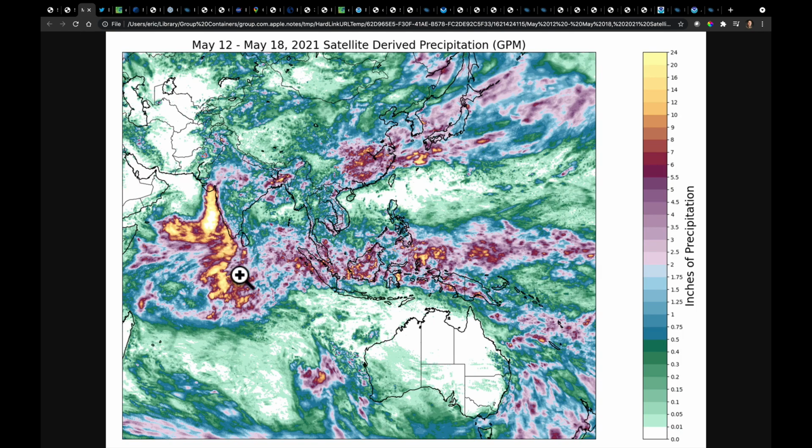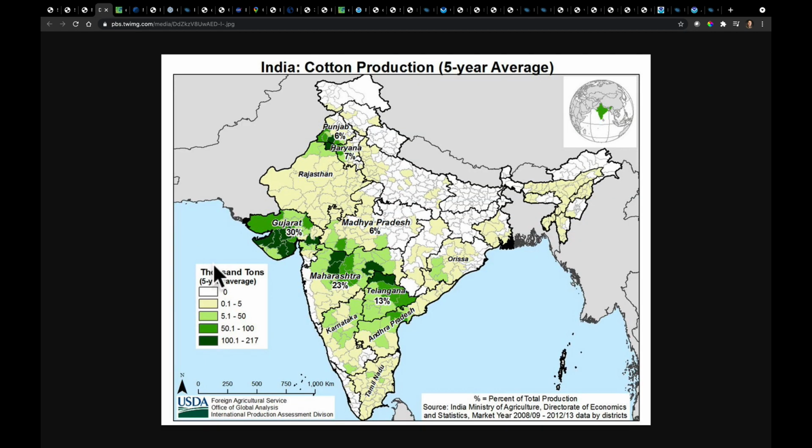And that was mostly due to the fact that a tropical cyclone developed here back over the last week or so and has tracked right along the coast. Now, what I was interested in knowing was what impact did this have as this very heavy rainfall pushed into this section of India right here. And that particular area grows a lot of cotton. So this is important because if 30% of India's cotton is grown in that area, and we just saw flooding rains go into that area, and remember that India is one of the largest cotton producing countries in the world, we need to see what the potential impacts of this are going to be.